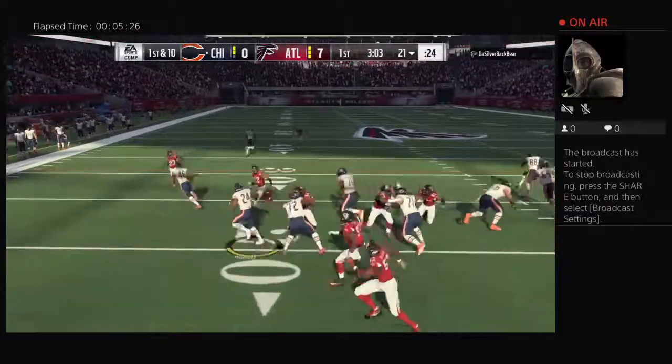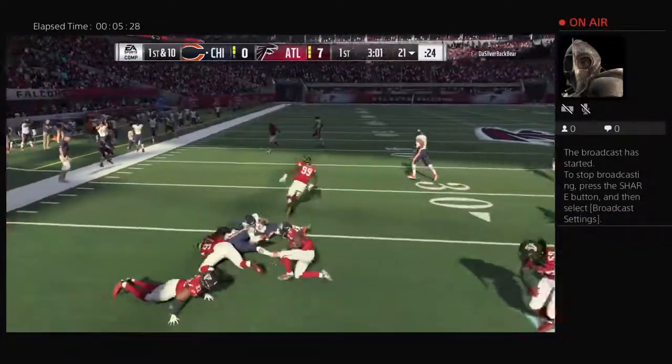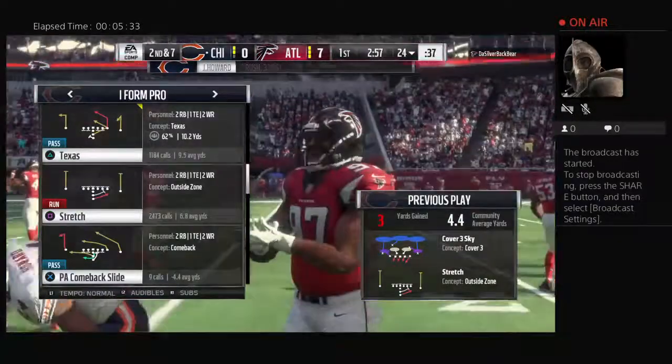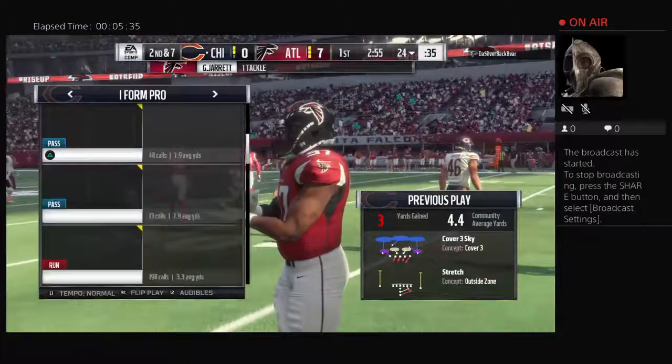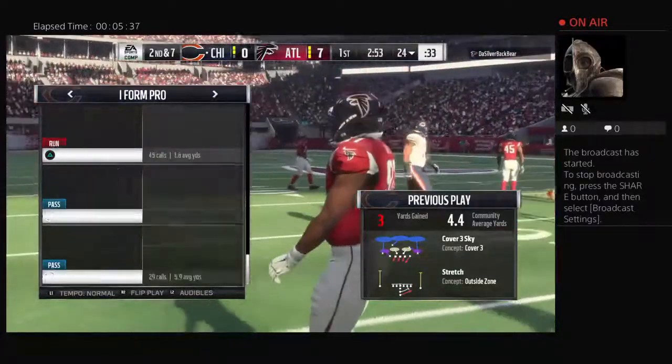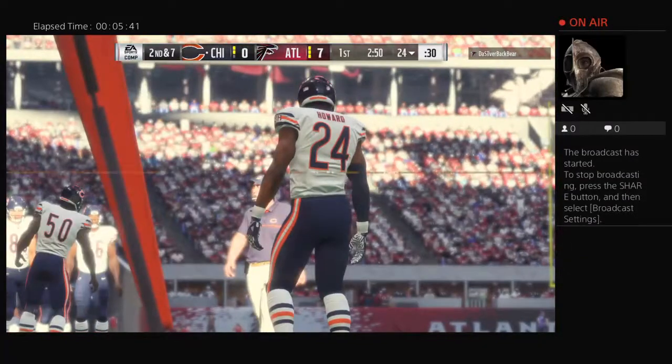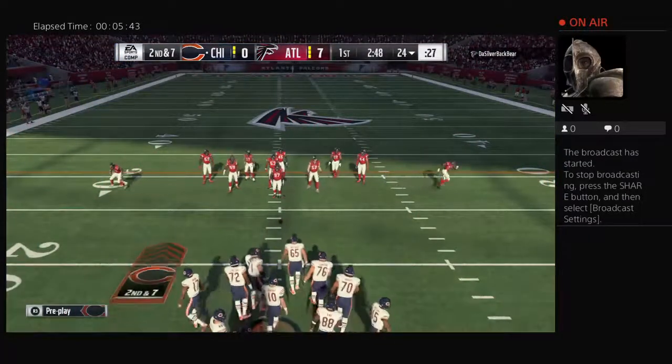First carry now for Jordan Howard. Tough running, but not a lot to show for it. They stop him shy of the 25. Give him 3 on first down. It'll set up a 2nd and 7. Now it's 2nd and 7.